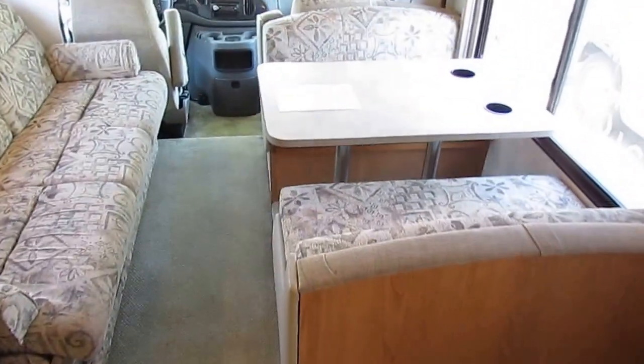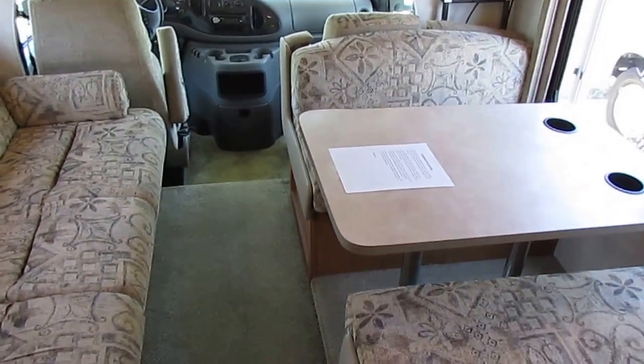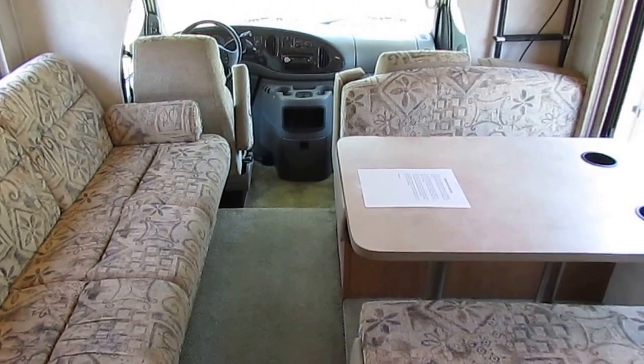But if you'll ask your non-commissioned salespeople, they'll be happy to quote you a price on a warranty for this motorhome. But under no obligation do you have to buy it. This unit, folks, is priced to sell at $26,900.